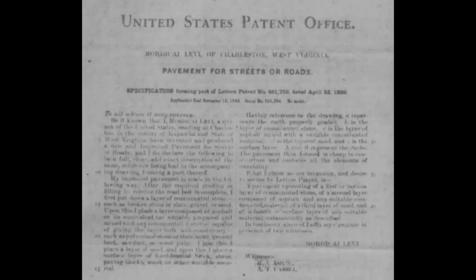We are told the first patent for paving brick roads was obtained in 1889 by Mr. Mordecai Levi from Charleston, West Virginia, after which time we are told thousands of brick-making companies sprang up in the late 1800s and early 1900s to meet the demands of the millions of bricks needed to pave thousands of miles of streets throughout the United States.